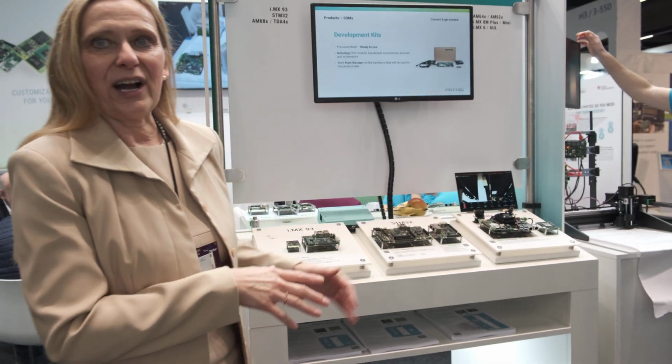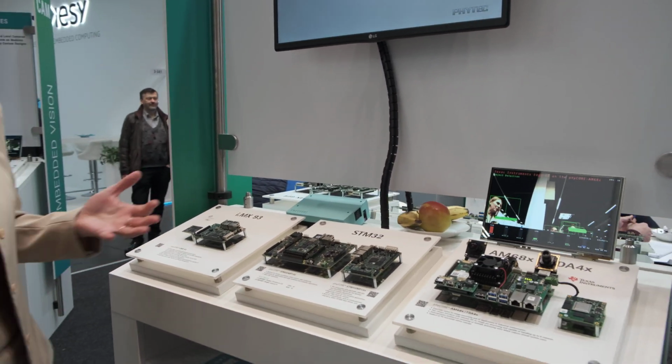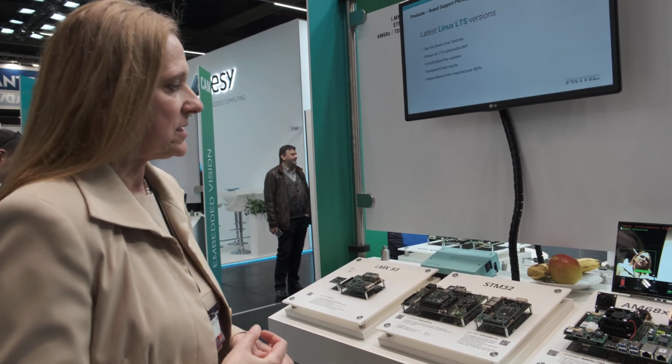To see our booth, to see what is new this year at Phytec. Perhaps we will see each other in presence, but for the first stage I would like to show you in this form what is new at Phytec this year. Let us start with our system on module solutions, which is of course our main competence in development.